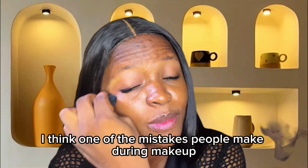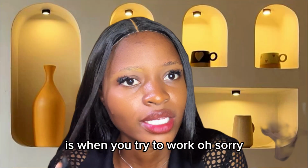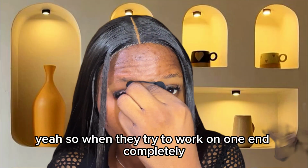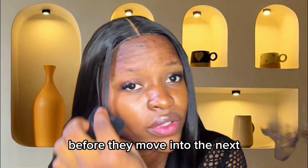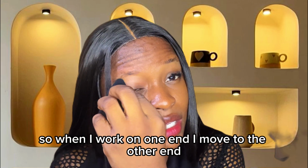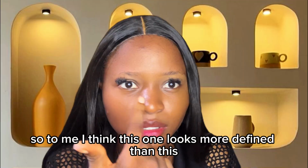I think one of the mistakes people make during makeup is when you try to work. Oh, sorry, I made a mistake there. So when they try to work on one end completely before they move to the next, what I like to do is do it evenly. So when I work on one end, I move to the other end. So I want to blend that. To me, I think this one looks more defined than this.